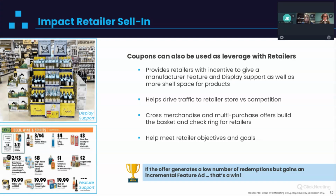So, looking at some of the goals of coupon usage, it isn't always about that end shopper. Oftentimes, coupons can be used more on the sell-in to buyers and really just leveraged with those retailers as they are looking to earn additional floor or display space at the point of sale. It provides retailers with an incentive to give the brand that feature and display support, as well as additional shelf space. Coupons can also help drive traffic to that specific retailer store versus a competitive account.